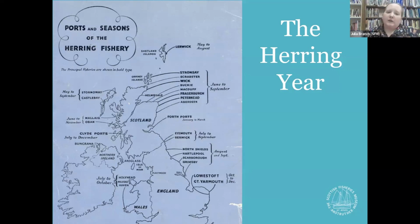Basically, when the herring industry was at its boom, we had these big herring shoals that moved all the way around the coast. So the fishing boats were following them going round. And they ended up in East Anglia, which is actually where I'm from originally. So you'll see Lowestoft and Great Yarmouth down there. That's the area of the world that I used to be in, whereas now I'm up in Scotland. So I like that personal connection as well.